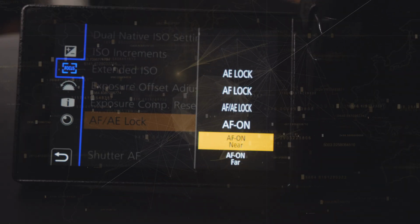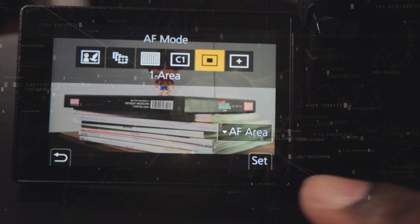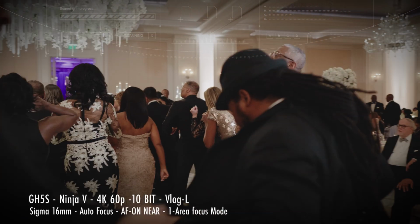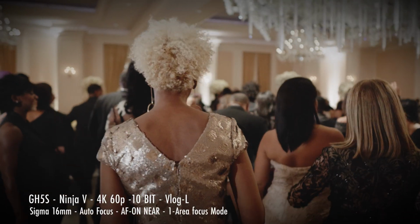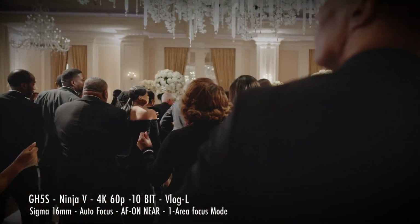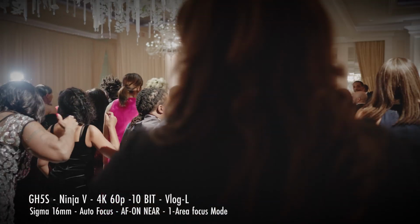I have the AF AE lock set to near, and for the AF mode, I have it set to one area. I made the area pretty big and kept it in the center. In this shot, I'm moving pretty fast while the guests are dancing, and at some points the autofocus gets completely confused and I have to hit the shutter button to bring everything back into focus. But for the most part, the focus does stay focused on whatever is in the center frame.